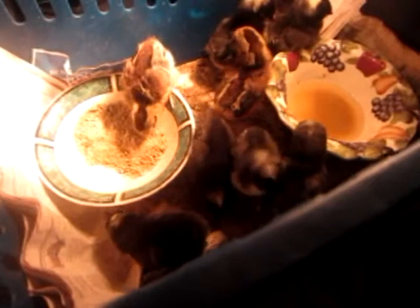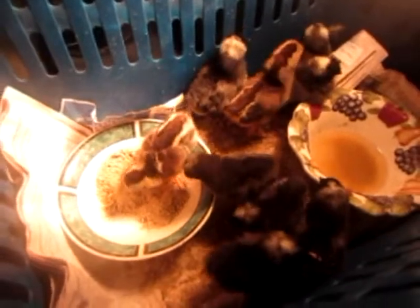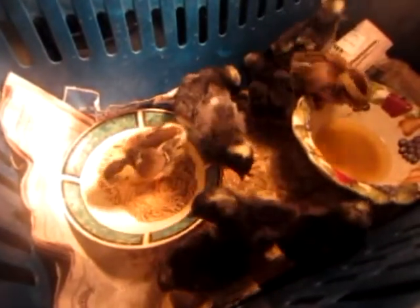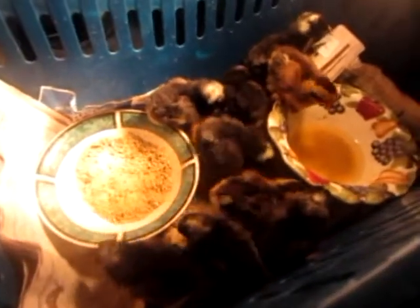We mostly have 8 barred rocks, Plymouth barred rocks, because they lay the brown eggs that we like. The other 2 right there in the center are brown-legged horns, I guess is what they call them. Those are the more colorful chickens. The roosters in general, they're the beautiful ones that you might see like in the cartoons or whatever.